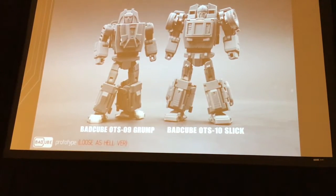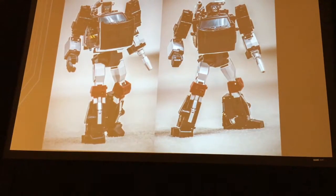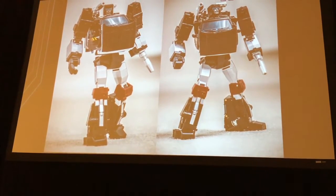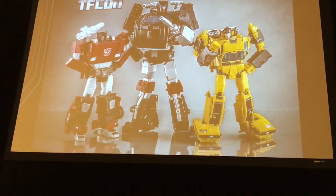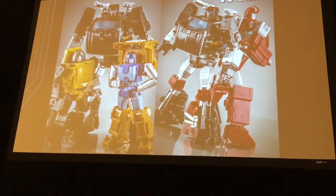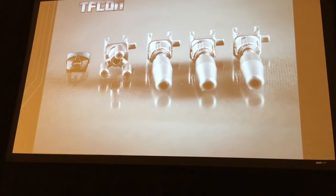Furthermore to that, even though these are 9 and 10, the next ones after that are Speed Bump and Lori, and they'll probably be out first. And you can see here's Speed Bump, their version of Trailbreaker, lots of articulation, looks really great with the brothers. Looks great with their other figures as well. Lots of detail, lots of accessories.